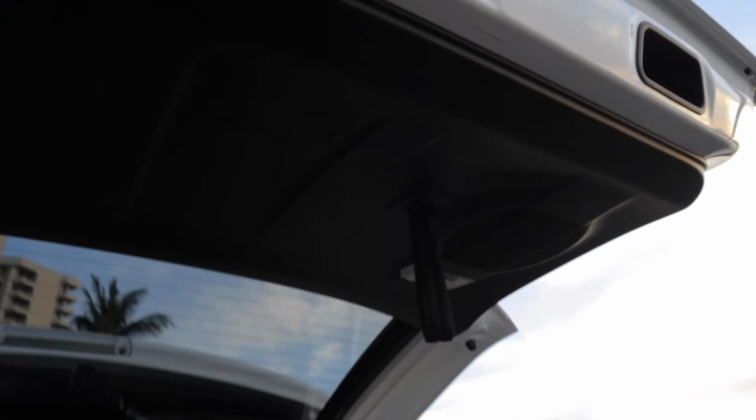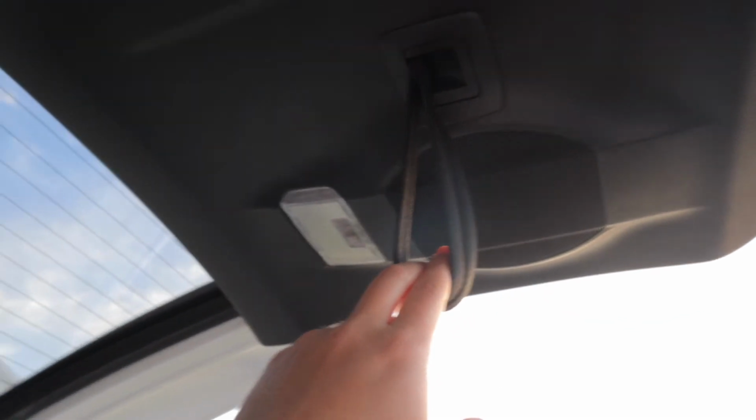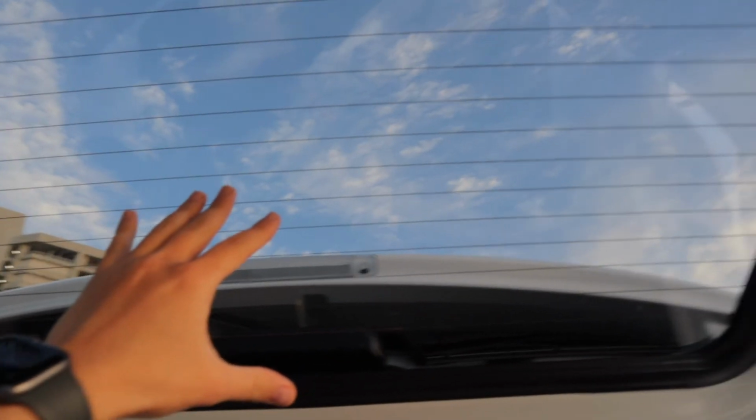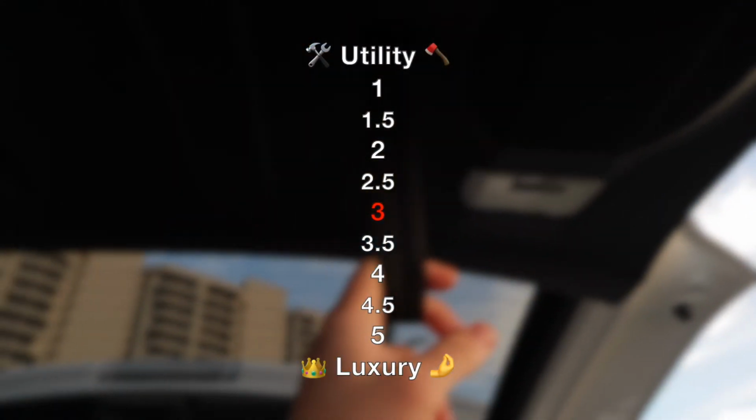The fact that this doesn't have an automatic liftgate is kind of disappointing in the amount of money you're spending. But this rear glass, this is pure luxury and pure utilitarianism. The fact that you can roll this down, I'm gonna give that a 3 down the middle, so that's a win for everybody, right? Everyone likes that. This right here, this grab handle, that's a 1.